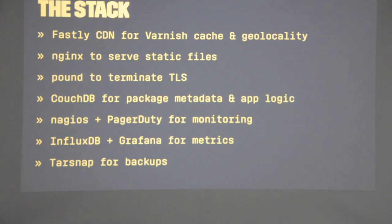Nagios and PagerDuty. Nagios is loathsome. If any of you know anything better than Nagios, I want to know, because it is horrible. But mostly we don't look at it. We just have PagerDuty pages.